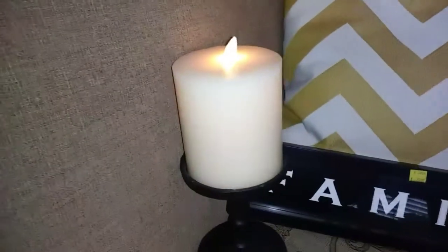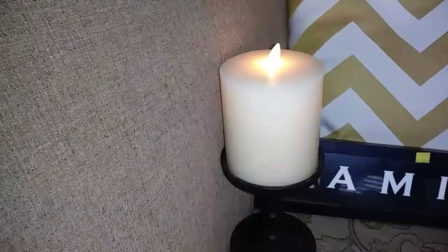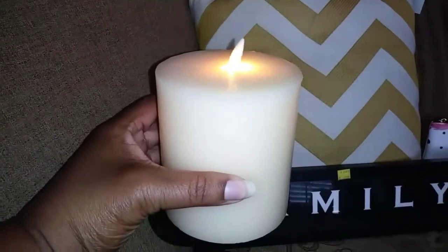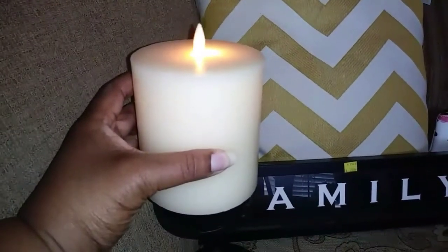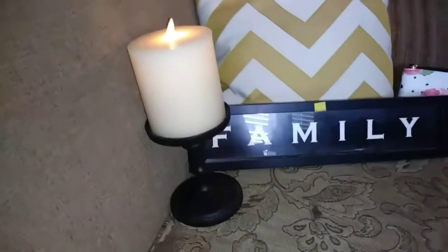And it came with the batteries. How about that? Look at it. Ambiance. Come on through, candle. It's one of those, let me move it. See, it flickers as if it's real. And it's a real wax texture, guys. It feels like a real candle. But I thought it was so pretty.